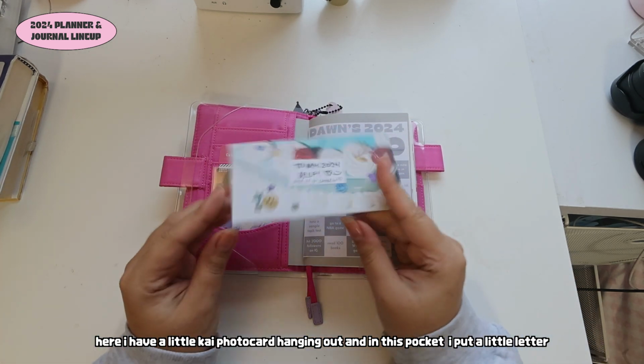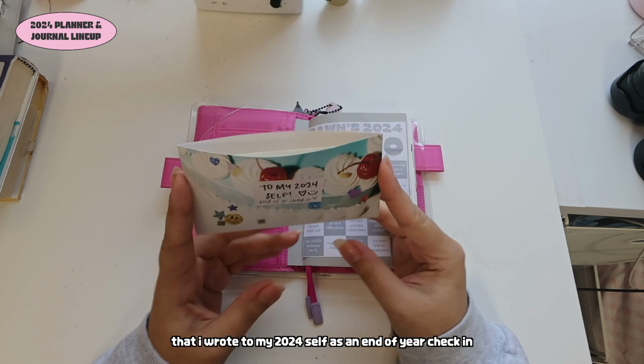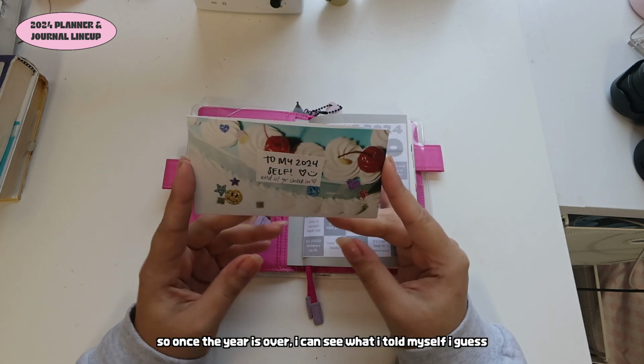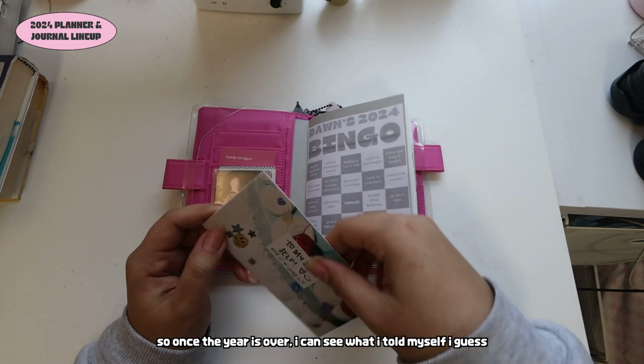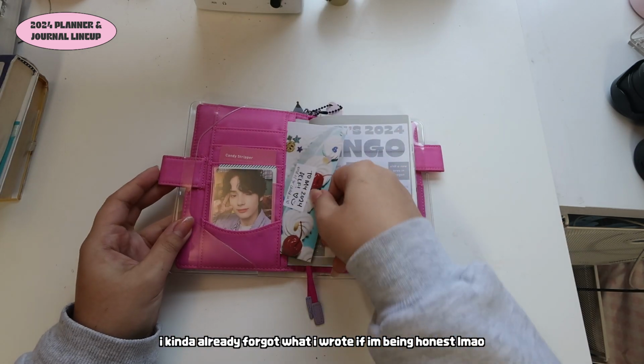In this pocket I put a little letter that I wrote to my 2024 self as an end of year check-in, so once the year is over I can see what I told myself, I guess. I kind of already forgot what I wrote, if I'm being honest.